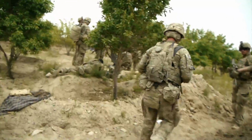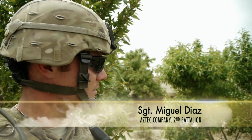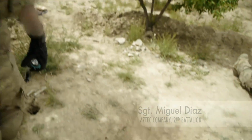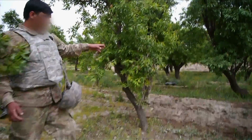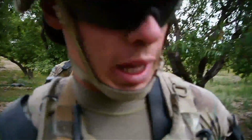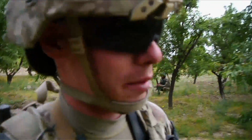A chase then began that led soldiers directly into unknown territory. Like sprint down here as fast as he could. He jumped that wall and did the same thing he did, kind of got down. And once we came over here, we discovered there was a hole, and we saw footprints. At the opening to the end of the tunnel, Aztec Company found themselves in the middle of a homemade explosive lab. We found 2 black bags, suspected HME, and then we also found 1 AK-47.